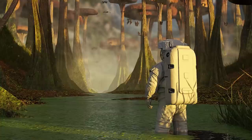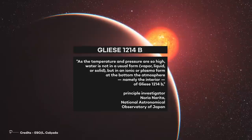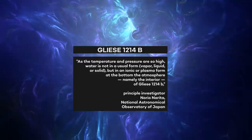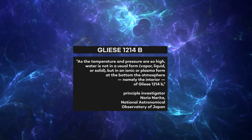However, with Gliese 1214b, while there is water in the atmosphere, it's not exactly the usual form. By that, we mean it apparently is pretty close to plasma. "As the temperature and pressure are so high, water is not in a usual form, vapor, liquid, or solid, but in an ionic or plasma form at the bottom of the atmosphere, namely the interior of Gliese 1214b," principal investigator Norio Narita of the National Astronomical Observatory of Japan told Space.com by email.